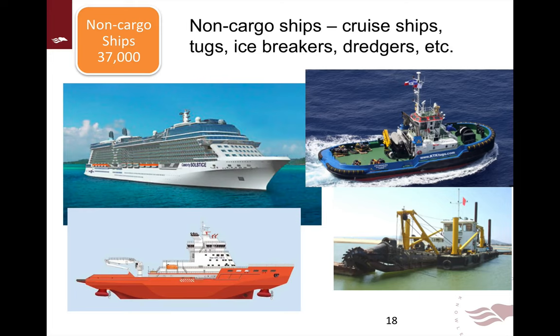Examples include a cruise ship, a harbor tug, a dredger, and, at bottom left, a new design icebreaker that has the ability to chew its way through heavy ice with its high-impact azimuth pod propellers. Many more such non-cargo carrying ship categories exist, but time constraints do not allow us to look further at this time.